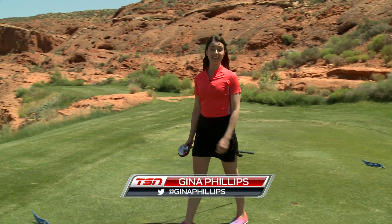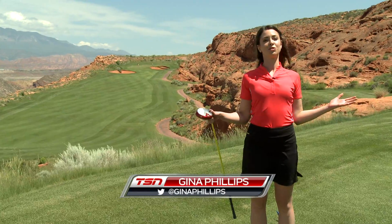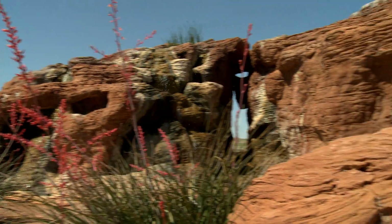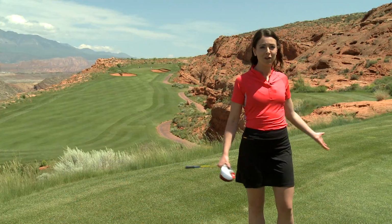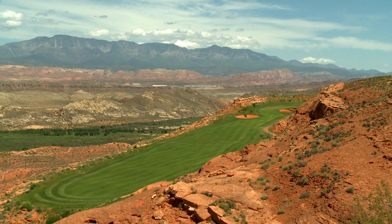Well, you better hold on tight because I'm about to do a whole lot of bragging. I am in gorgeous Utah in the St. George area, about to begin my tour of the Red Rock Golf Trail. To kick things off, we're at Sand Hollow Resort, standing on the 12th hole, and it is breathtaking. So let's take a closer look.